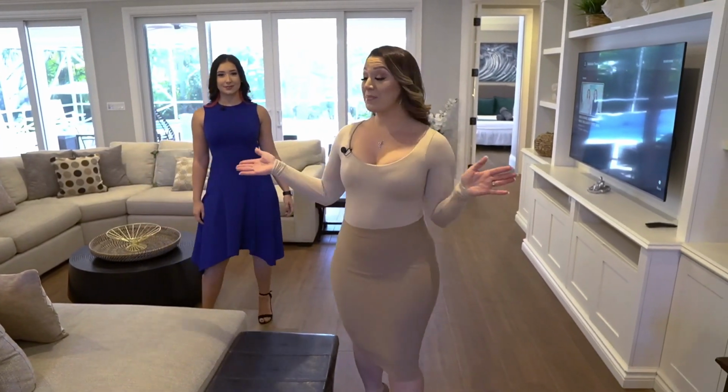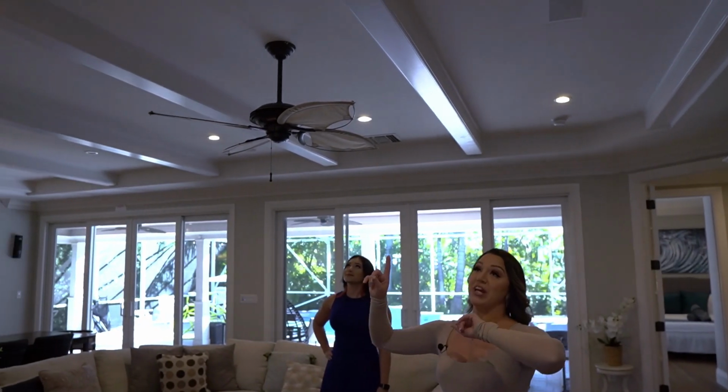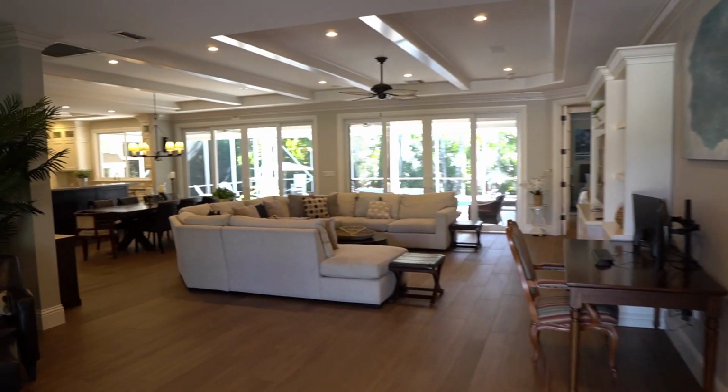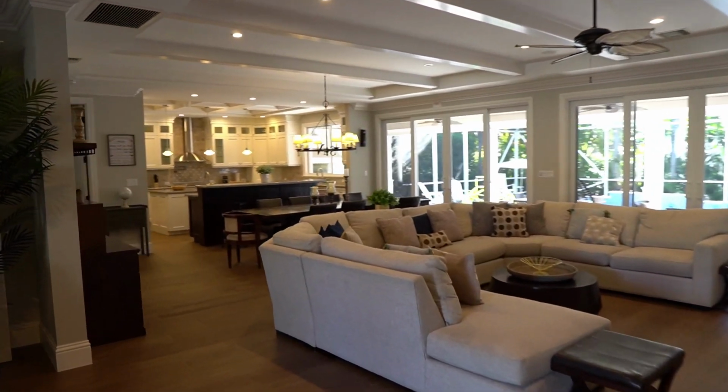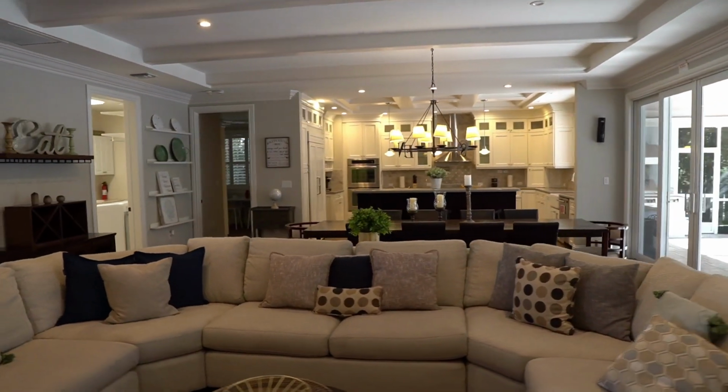Alrighty, everyone, welcome to the living room. I did want to point out the flooring in this house on the first floor is the same throughout. It's a beautiful wood flooring. Also, I'm obsessed with ceilings. You have to check out these beams right here. Look at the details in the ceiling. It's got really nice lighting in there, also some speakers. I think it's just really gorgeous.